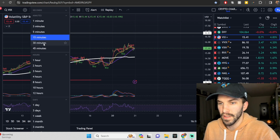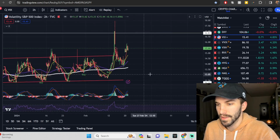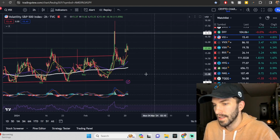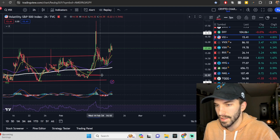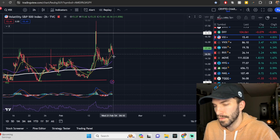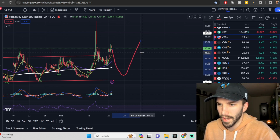When I pull up this 30-minute here, really what I was paying attention to on the 30-minute, and now I think I'm going to switch it to a 2-hour, is what we look like when we fill this gap. So I'm just going to tackle that when it gets down here. If it does, I think this gap down here could be important, and we might see one more reaction down here before we get volatility to fully come back into this market.